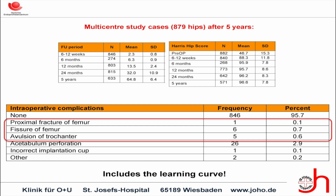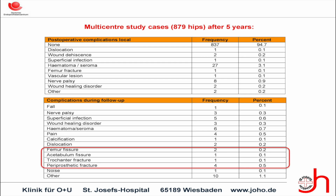We can also tell there was one problem with an acetabular component. We have 2.9% of perforation, so this is not good. Very important, this includes the learning curve for all of these clinics, for all of these departments. It's always the first stems they implanted. These are general complications, postoperative complications, and complications during follow-up. Again, we see quite low numbers of fractures, and quite low numbers of general complications using the implant.